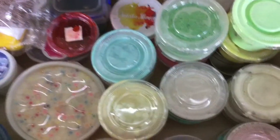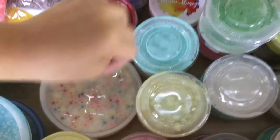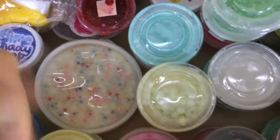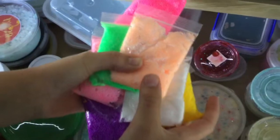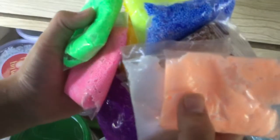I have a bunch of small slimes, starting with kiwi slime, mint chocolate chip slime, jiggly slime, banana split slime, just a bunch of really nice slimes. I have a bunch of foams and I just really love them. They're all different colors and they're so cool to play with.